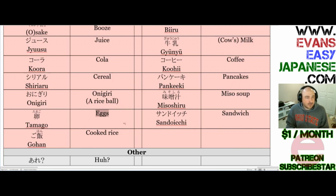These are just eggs. So, tamago. It could be any type of egg, not just chicken eggs, but any type of egg over there. Tamago. All right, you'll never guess what this one means.